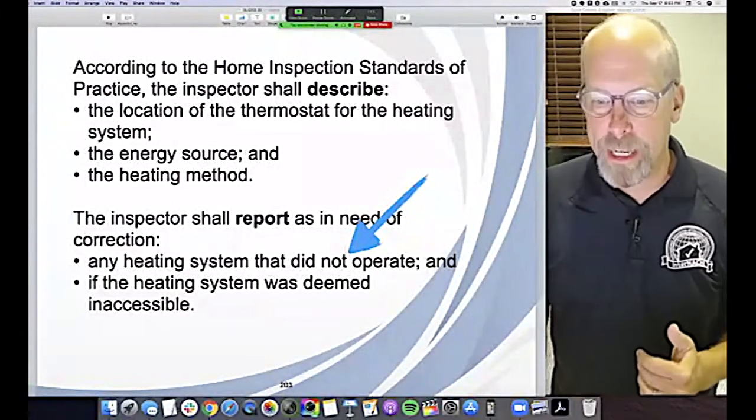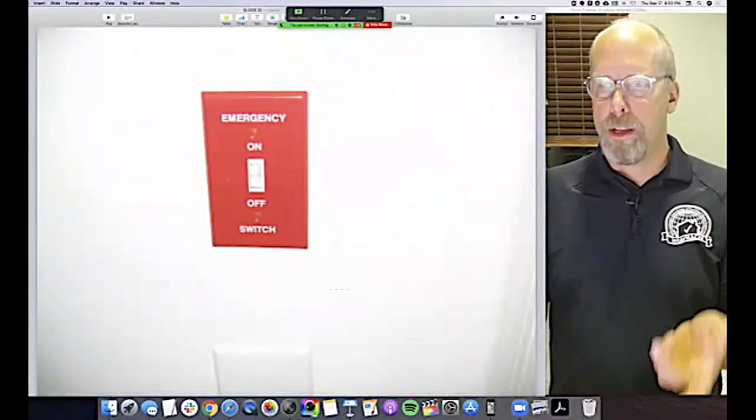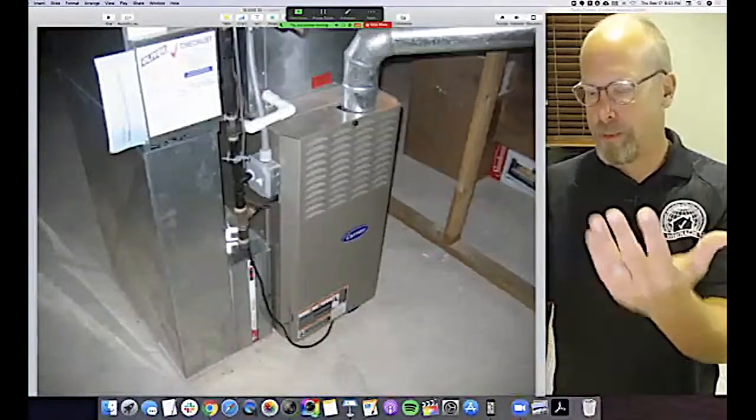Inspector shall report as in need of correction any heating system that didn't operate, or if the heating system was deemed inaccessible, no problems there. There's an emergency shutoff switch, service switch on the controls where available.